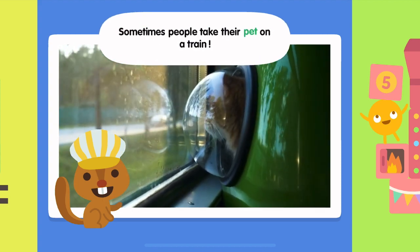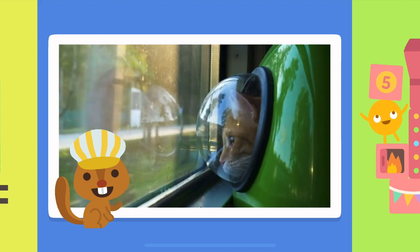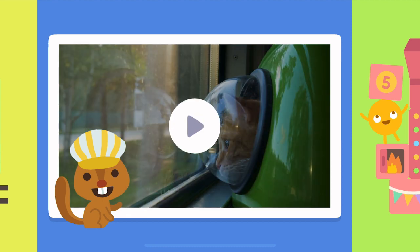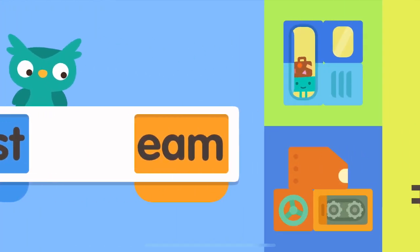Sometimes people take their pet on a train. Steam.